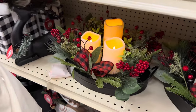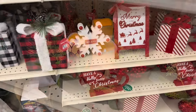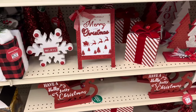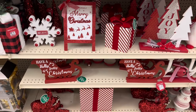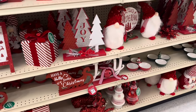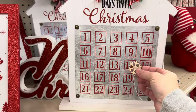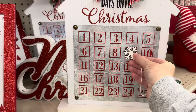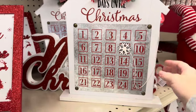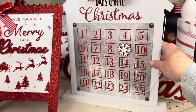Dipper Sue got the candles to work. That's what they look like. They're the yellow ones. They have a ton of glittery things. I'll just stand back and let you see because I'm not touching any of that. This is a really cute little Christmas countdown with the magnetic snowflake. That's really cute. How much are you? Let's see. $9.99. That's cute.